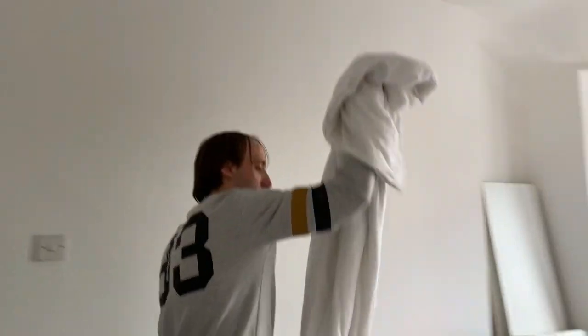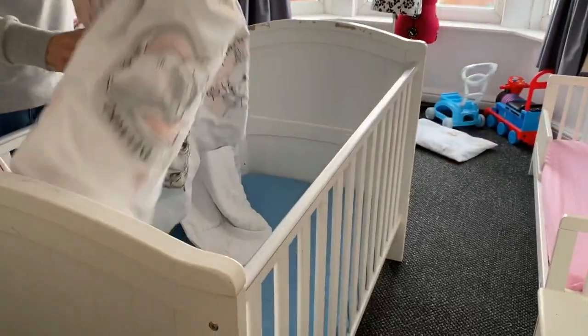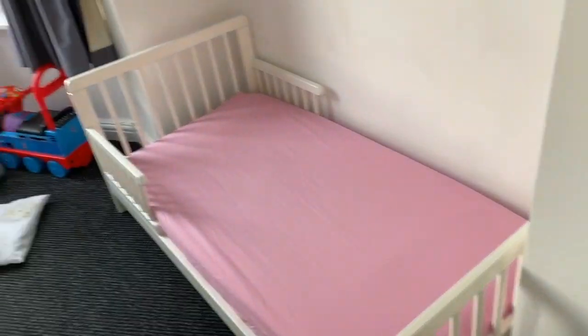So we are currently in the kids' room setting up the beds. Got Leo's cot up. Alice's bed just came already and we're just putting the duvets on.